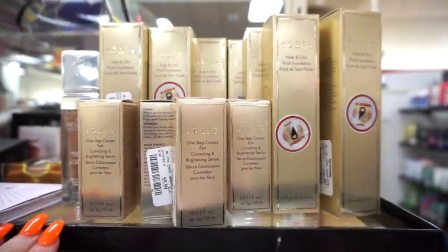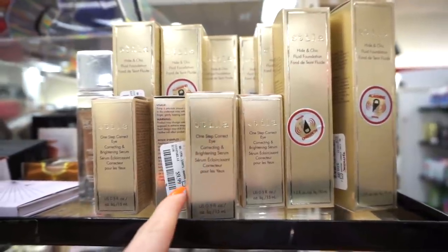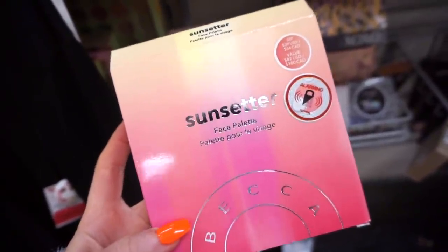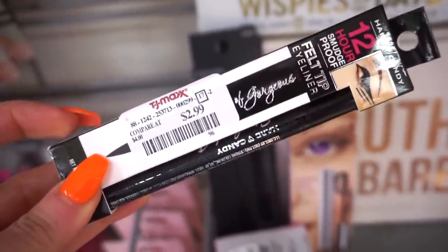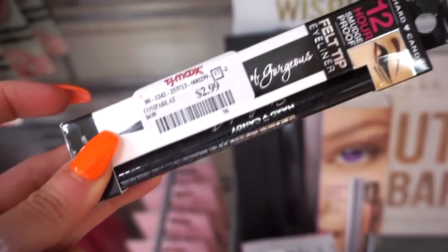We have a lot of goods here from Stila. So items that we've seen a few times. Some of the One Step Correct and then foundations as well. They also have more of the Sunsetter palette here from BECCA, which we saw a few weeks back, for $19.99. I don't think we've ever seen Hard Candy here. This is $2.99. It's the felt tip eyeliner. I know that they usually have Hard Candy at Walmart and sometimes Dollar Tree.